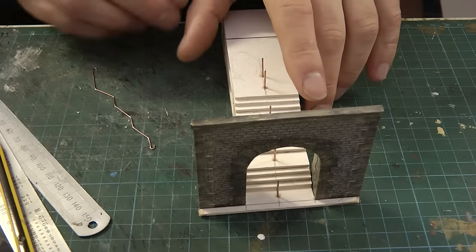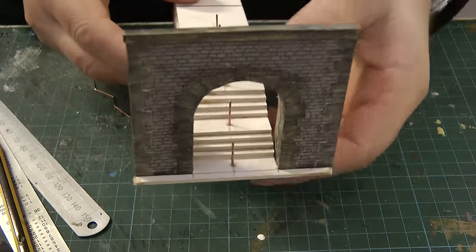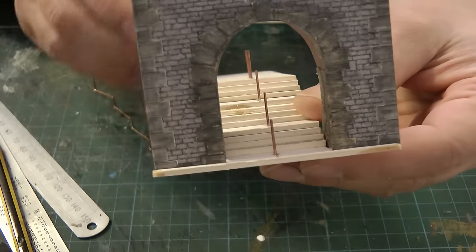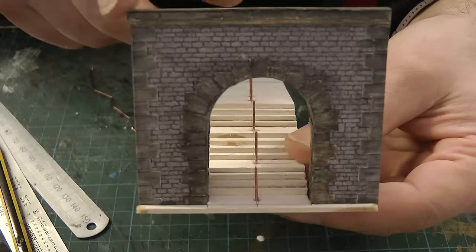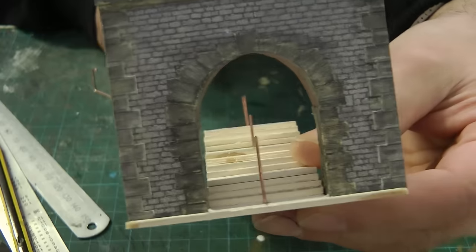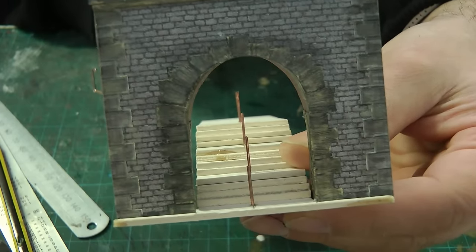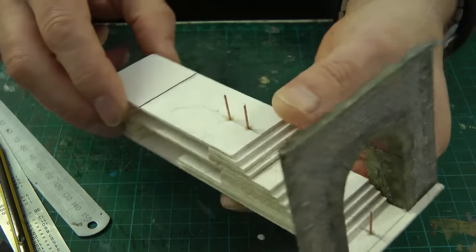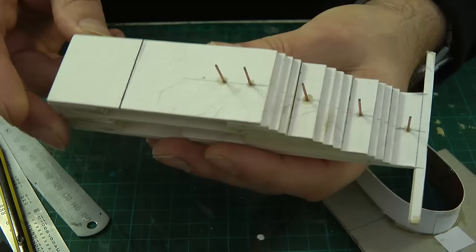Meanwhile, back at the bench, I'm making another set of handrails, as you can see. So the idea is, once this arch is fitted to the wall, and you look through the arch, you can see the handrail and the stairs going up into the distance, and that's the depth of the staircase.